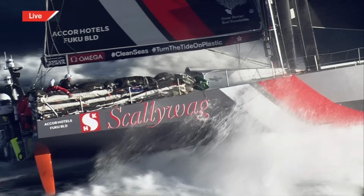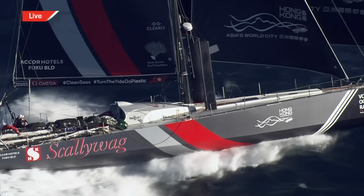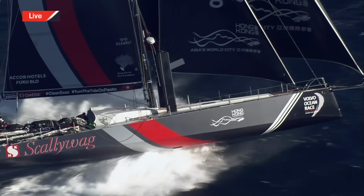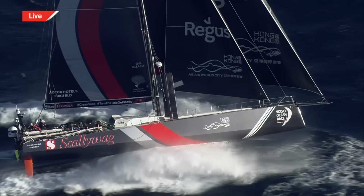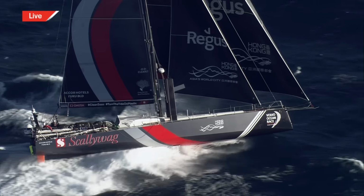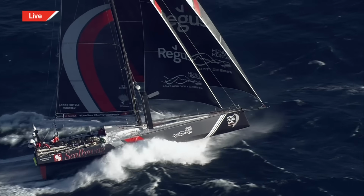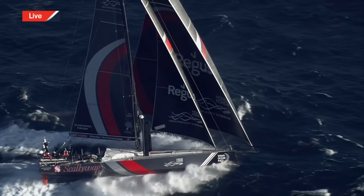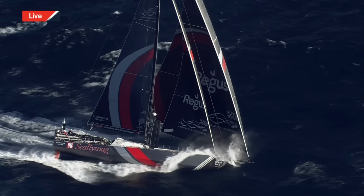For those of you who've just joined us, we've got the helicopter back in the air, and this is sort of bonus footage, a real treat for us to be able to follow these boats as they head out and watch the breeze increase and the waves increase. They're all tidying up, ready for sundown, which just comes in a couple of hours here off the coast of Portugal.